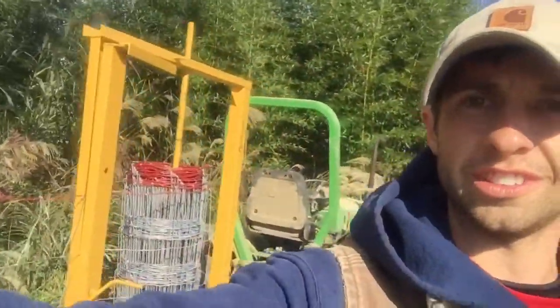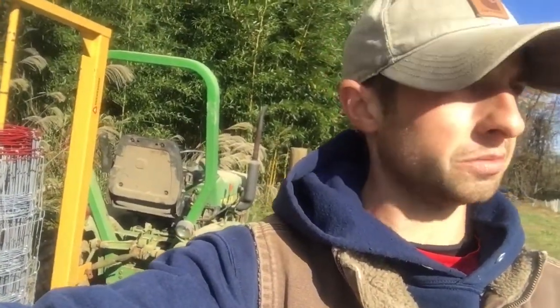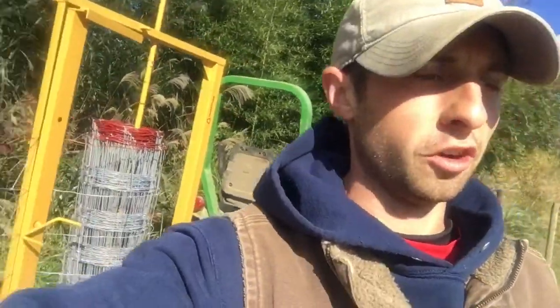This thing's a workhorse. This is a 1988, so it's as old as I am. Dad got it new back then, and it just won't quit. It's awesome. So it's our little farm tractor. So we'll hopefully have this thing forever.